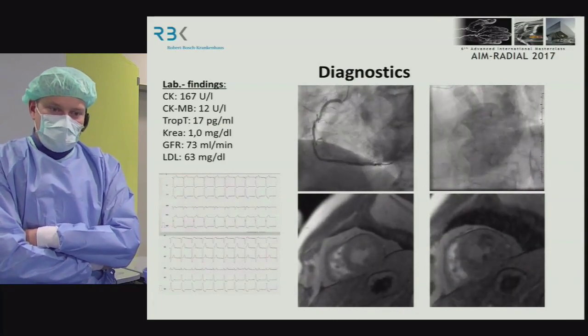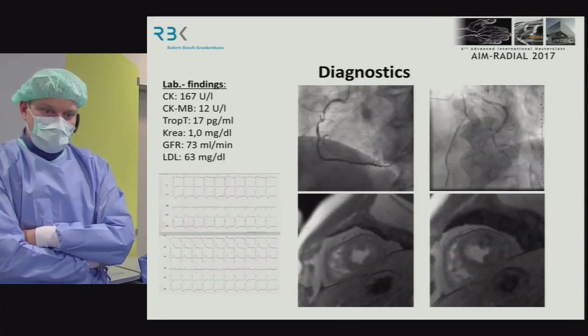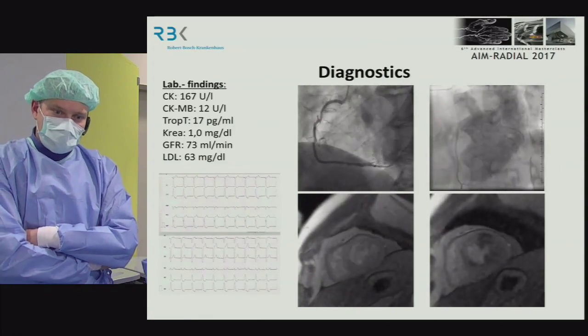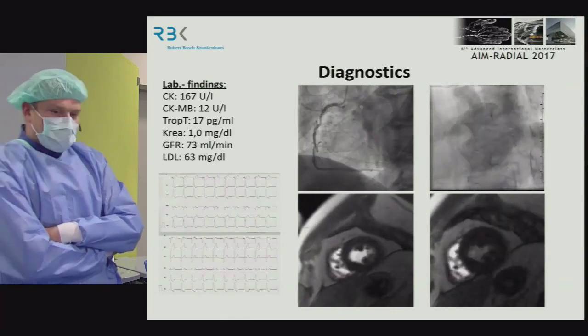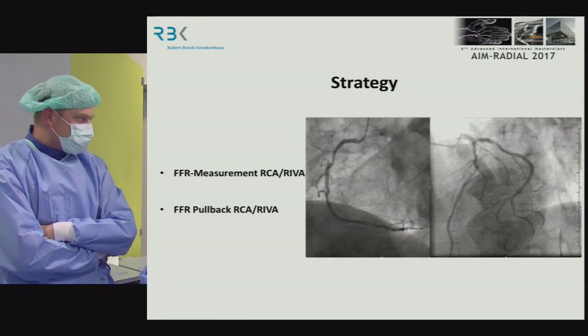So we've done a perfusion stress imaging by MRI, and on the right side we see the stress imaging, which shows us a perfusion defect in the inferior septal area as well as in the anterolateral wall. So today's strategy will be shown by Alex.